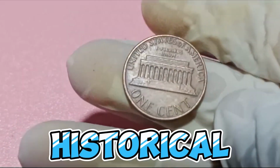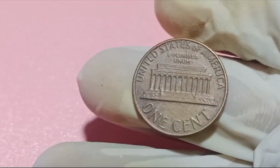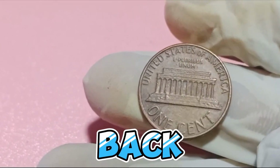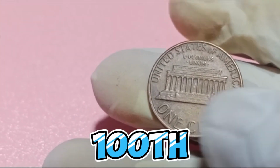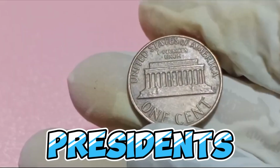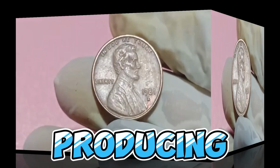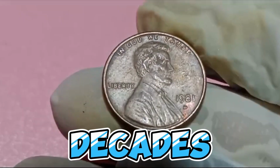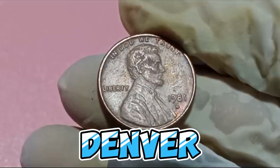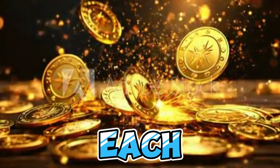Let's start with the historical context of the 1981 D Lincoln Cent. This coin belongs to the famous Lincoln Cent series, which started back in 1909 to celebrate the 100th birthday of Abraham Lincoln, one of America's most beloved presidents. By 1981, the U.S. Mint had been producing Lincoln Cents for over 7 decades. The D on this particular coin signifies that it was minted in Denver, one of the major mints responsible for producing millions of coins each year.